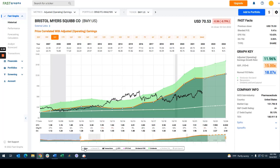Now, when I overlay weekly closing stock prices, I get all kinds of important perspectives that I don't get by just looking at the earnings line, and that I also wouldn't get if I just looked at the price line. Number one, this orange line represents a theoretical calculation of fair value for the company, representing a PE ratio of 15 or an earnings yield of 6 to 7%. So that would be normal.